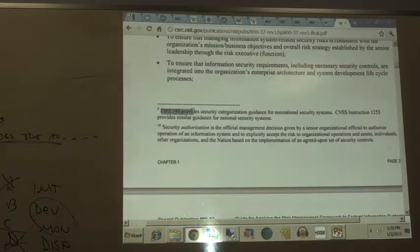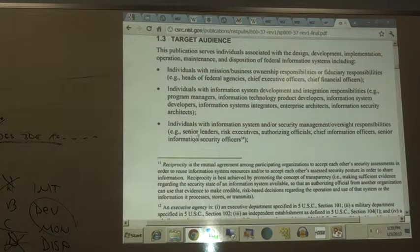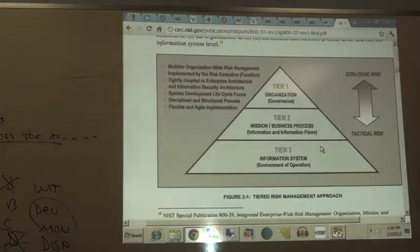Again, FIPS 199, FISMA is referenced, OMB Circular A-130. The audience: anybody who designs, develops, implements, operates, maintains. What is that? It's another way of saying? Life cycle. Life cycle, exactly. For federal systems. So it's life cycle for federal systems. It deals with mission, business objectives, individuals with development, system or security management or oversight responsibilities. And then they actually are kind enough to put the roles in here, which is nice. So that's who it's to. And then it actually does the risk management framework.